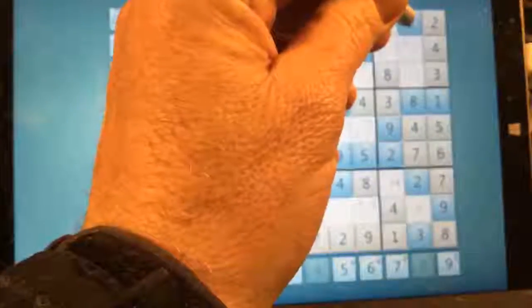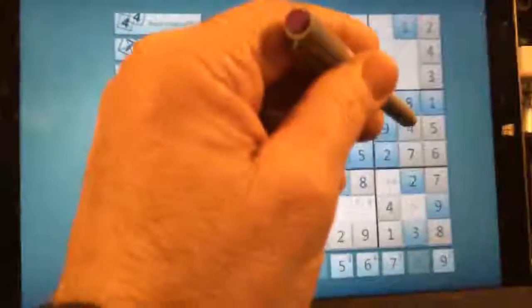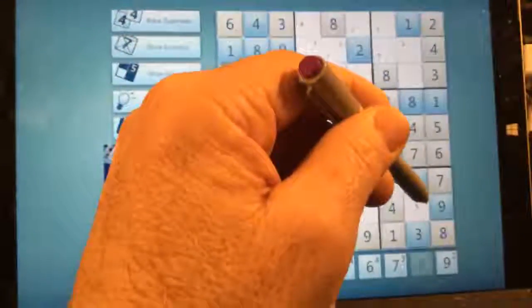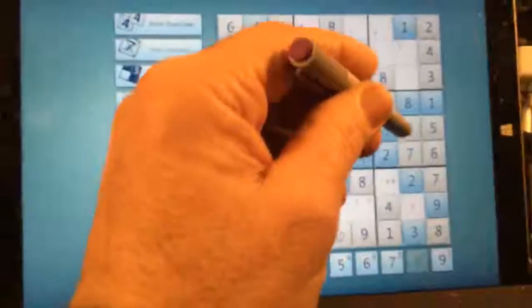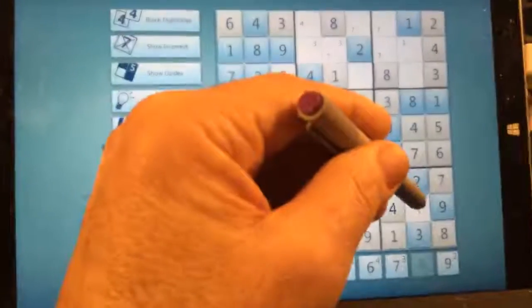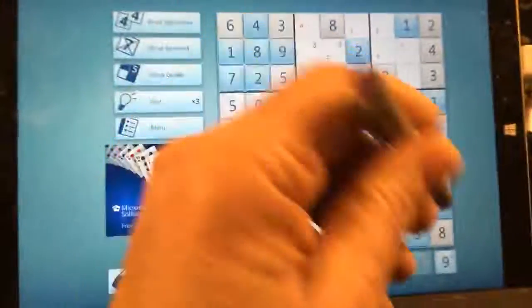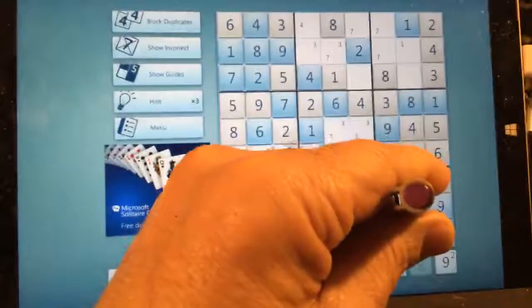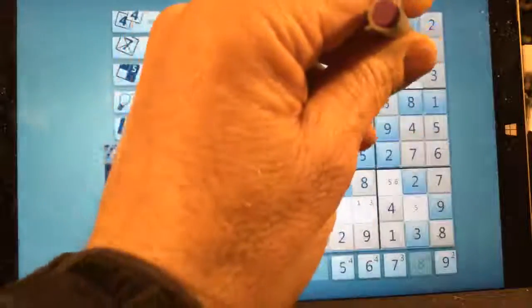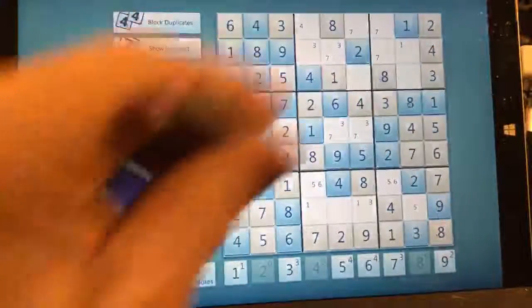1, 2, 3, 4. We know that a 5 is missing. Okay, 6 is missing. 7, 8, and 9 are missing. So let's look for 9. Well, we know 9 can't be there. So 9 can either be here or here. 9 cannot be there. So this is a 9.